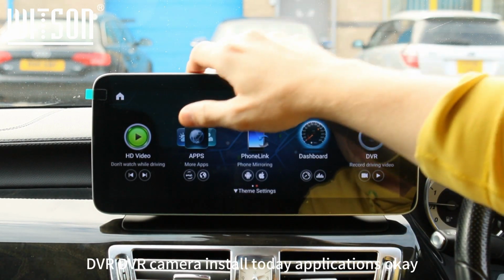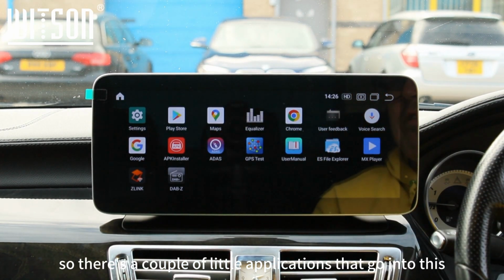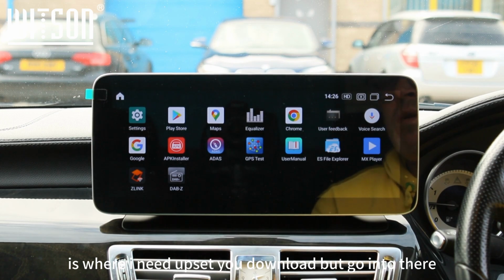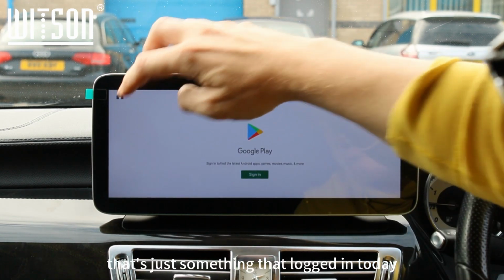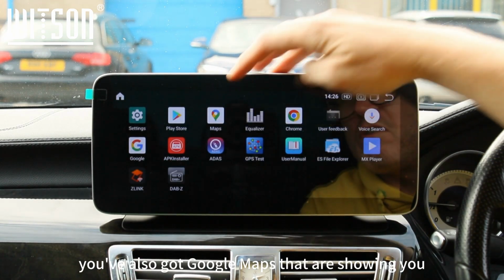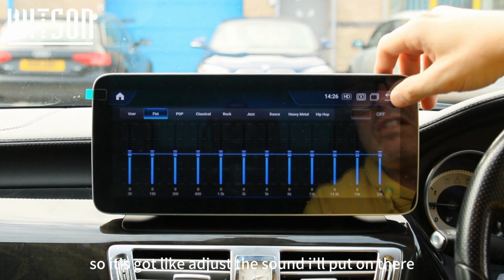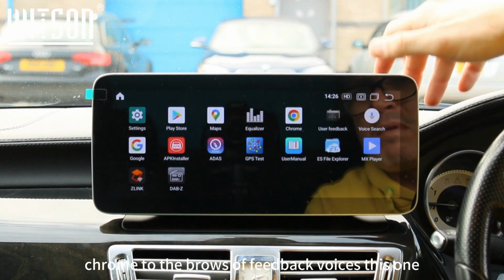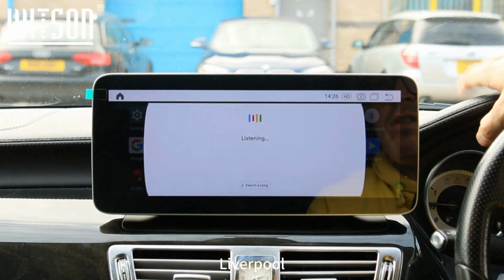DVR, it's not a DVR camera installed today. Applications, okay. So there's a couple of little applications that go into. This is where any apps that you download would go into there. You got your Play Store, which is on here. As you see, we're not logged in today. You've also got Google Maps, which I've shown you before, Equalizer. So it's got like adjust the sound output on there. Chrome, which is a browser, feedback, voice search. This one, Liverpool.